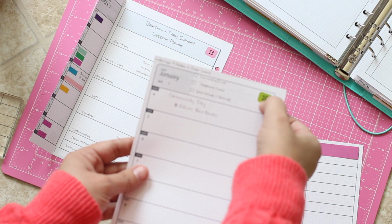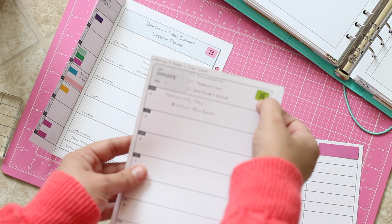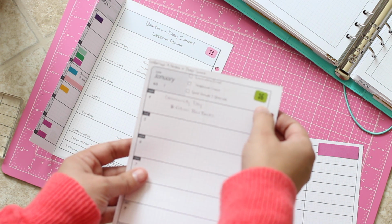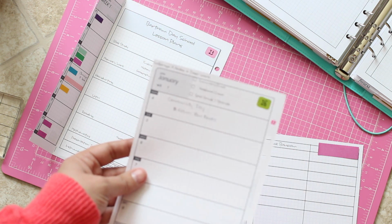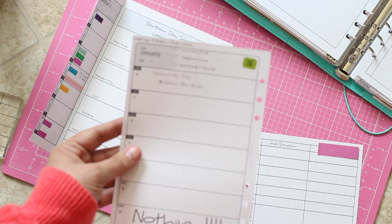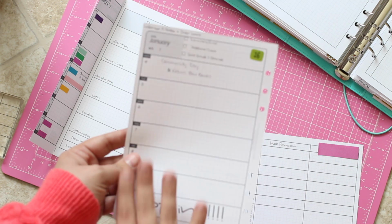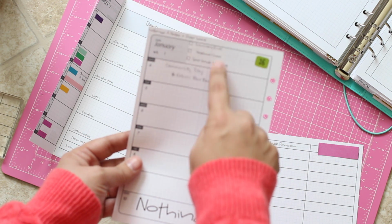These are a sticker that I found on Etsy that I actually used in my Erin Condren teacher lesson planner, and I cannot remember the shop's name, so I'll add that to the comments or description bar. But this is something I typed. Everything else is how it came except for this text up here.